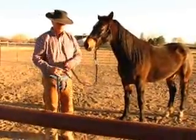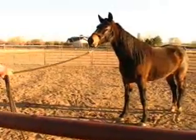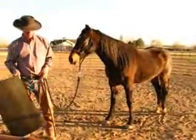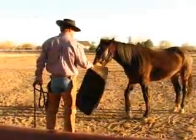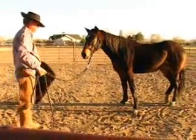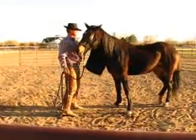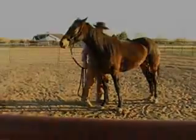I'm just going to take my lead rope, come over here and get my pad. I'm going to let her smell this pad. I'm going to take that pad away. And let her smell this pad. Take it away. Come up here and let her smell it. Come up here and rub her with it. She kind of likes this pad because I pet her a lot with it. Good girl.